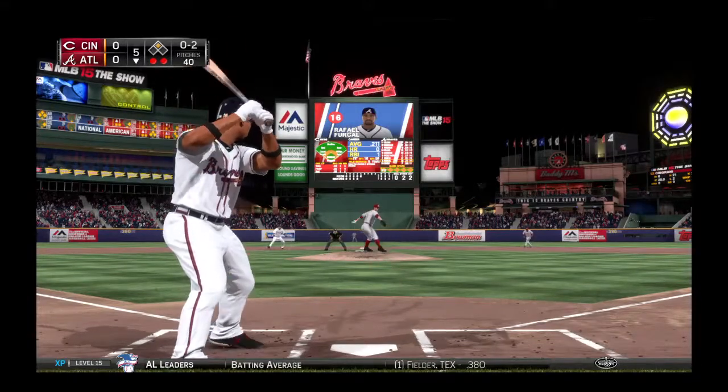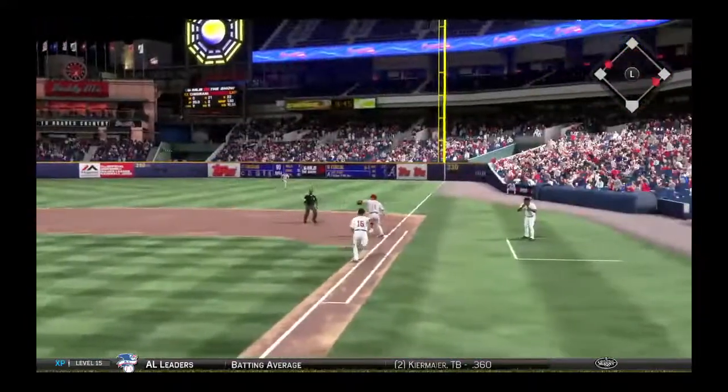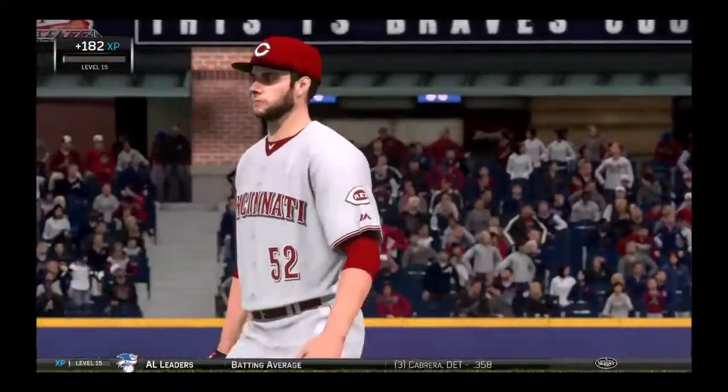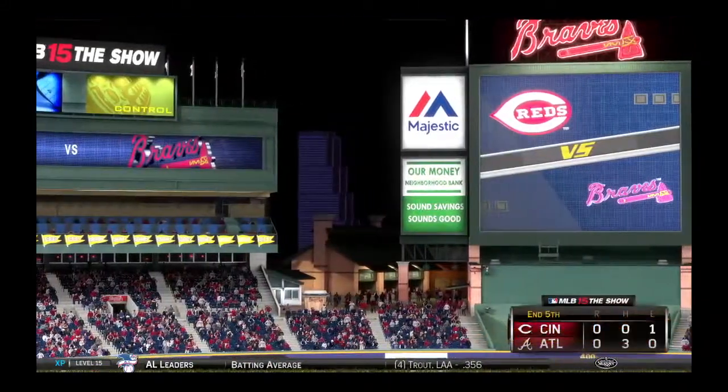Now another 0-2. Swing and a ground ball towards the hole. Throw on to first, and that error won't come back to haunt him after all as the inning is over. A golden opportunity to get on the board here goes for naught.